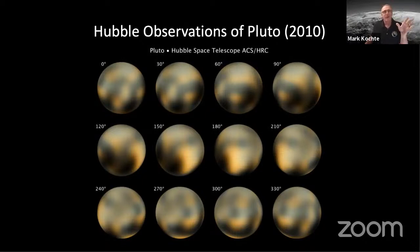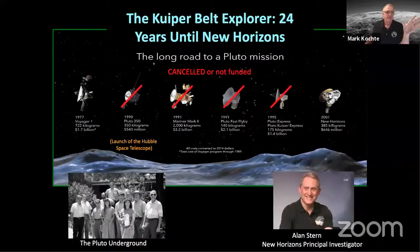In the 1970s, we had the Voyager spacecraft go out and visit the gas giants, Jupiter, Saturn, Uranus, and Neptune. Pioneer had also gone out before and visited Jupiter and Saturn, but no one had visited Pluto. For over a decade, there was an attempt to get missions to go to Pluto, and they were typically canceled, or approved but never funded, and it just didn't happen until 2001. Alan Stern and the Pluto Underground were the instrumental people behind all of those attempts, and they finally succeeded with the New Horizons spacecraft.